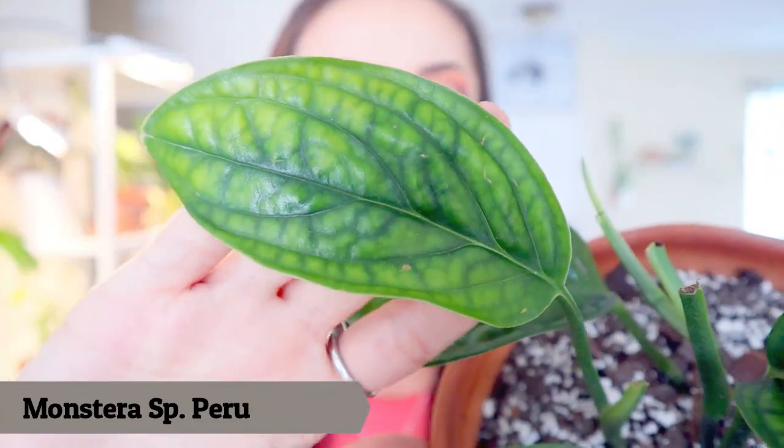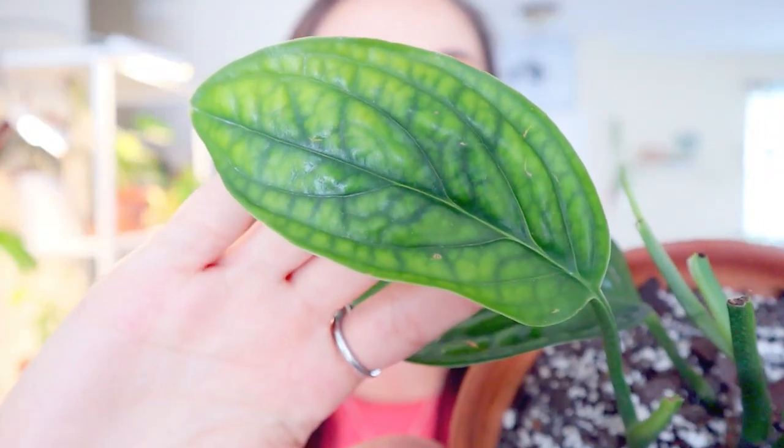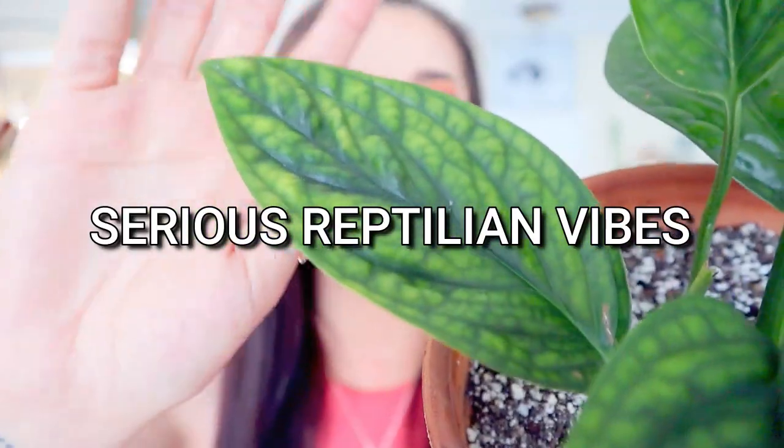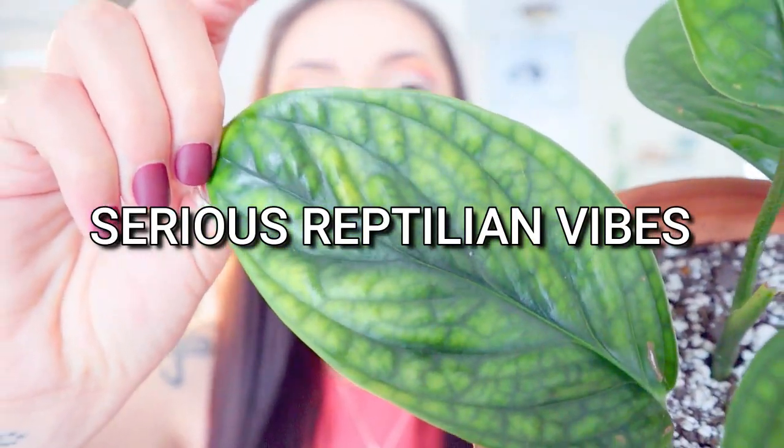Ta-da! Bummer number one. Okay, this is my Monstera Peru, and as you can see, she is gorgeous. These leaves are seriously beautiful. I mean, they look like they're watercolor. I can't really say much bad about this plant as far as the way it looks. What I will say, this is why it is the bummer number one. I have had this plant for about a month and a half, and it literally just now started putting out a new leaf.